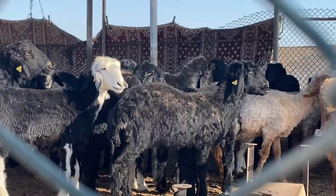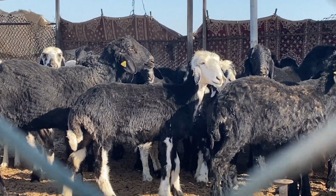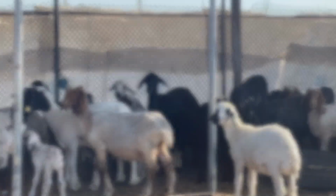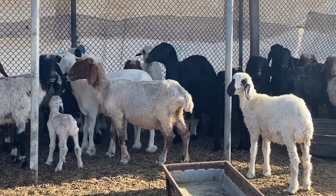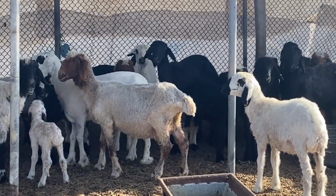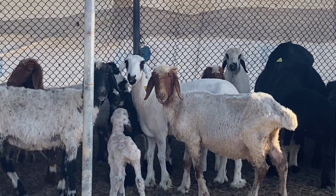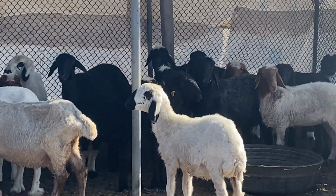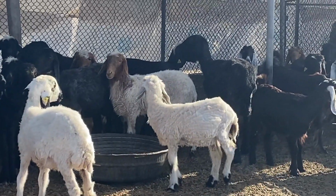Okay, let me just focus some more on the animals. Look at that. Look at their faces, the bridges of the nose, the ears again. So here I am now on the second confinement. So notice again the sites where the mites were before. So as you can see, the wools on their faces are back, and also on the ears. Okay, let's proceed to the next.